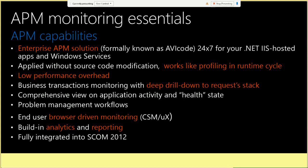Unlike the debugging approach, APM is intended for 24 hours a day, 7 days a week monitoring, even in production, because of two main reasons. The first one is significantly low performance impact. It's estimated at about 10% of processor time. And when we are talking about the overhead imposed by APM, mostly we are talking about processor time. It's not critical for memory.